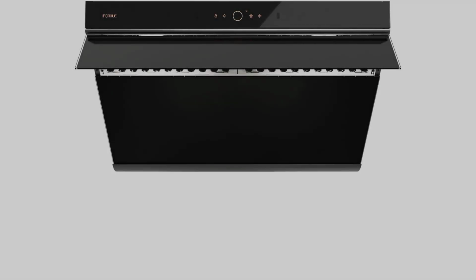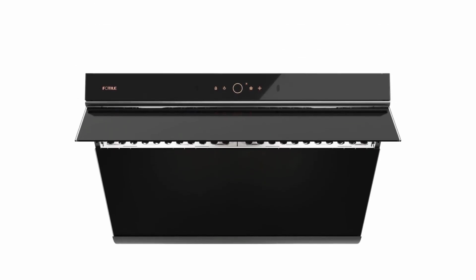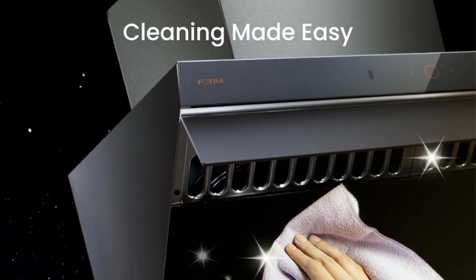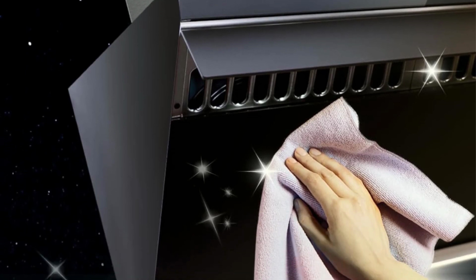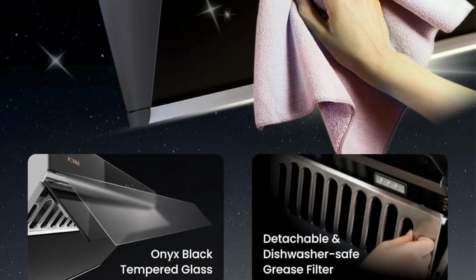A touch-screen control panel lends itself to its high-end look and makes it easy to control functions such as the 3 speed settings, LED lighting, time delay function, and screen lock. Operating at a max of 54.3 decibels, this range hood is also a quiet option.